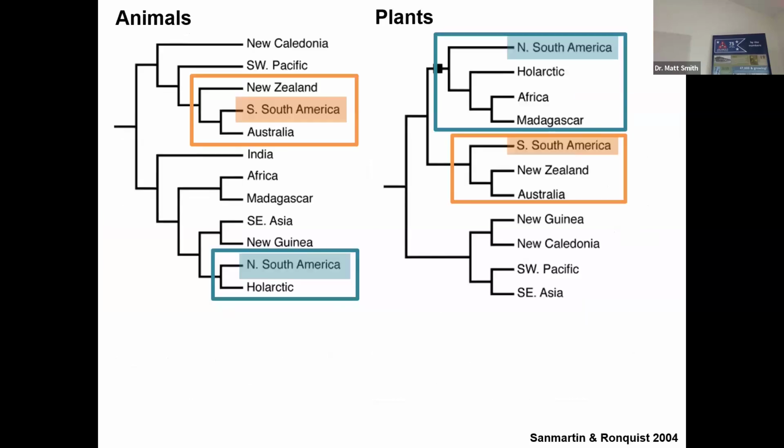Now, when you look in the same paper and you look at the patterns they talk about for plants and animals, they're slightly different between the two. But one pattern really stands out, which is southern South America is always connected to Australasia. So this is the biogeographic patterns that they found; this is sort of a review where they put together lots of data from lots of sources. And they find this very strong southern Gondwana pattern.